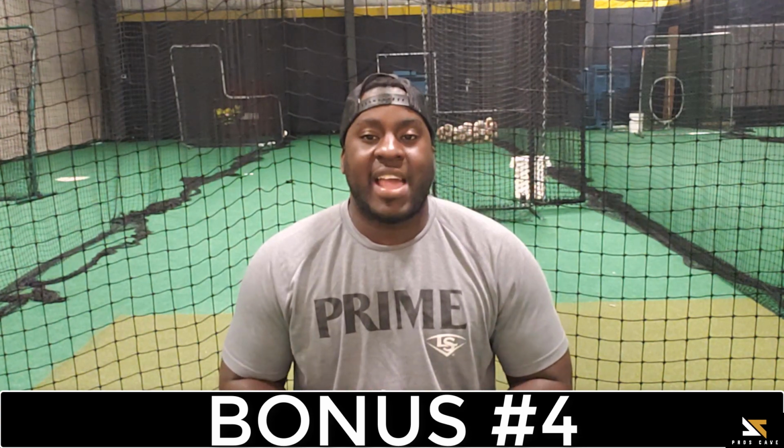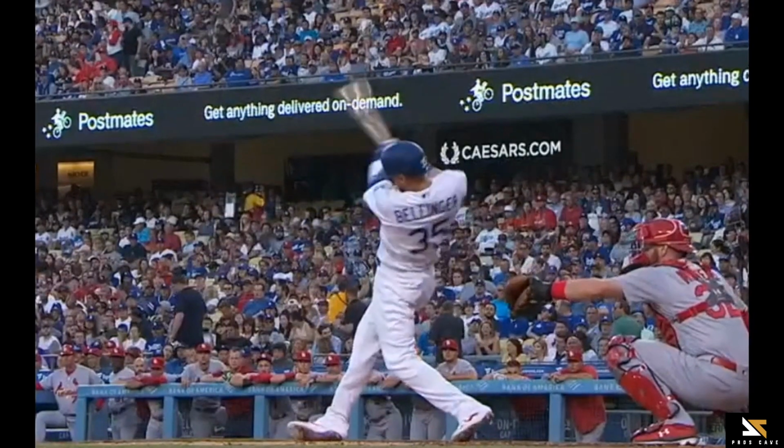The fourth bonus I have for you is not a drill, it's advice. When you look at Bellinger, you see this grand, beautiful, lofty swing. I see that too, but I also noticed something else. I noticed that his swing is really simple, and it's something you should aim for, because simple is a great thing. Look at Cody Bellinger's swing. Does it look complicated? Absolutely not.